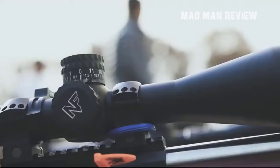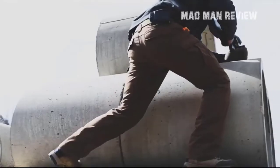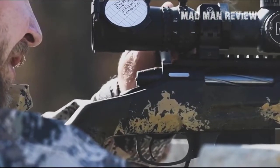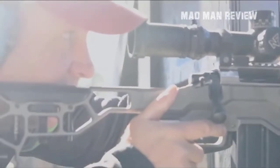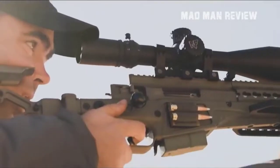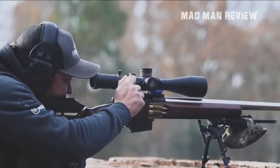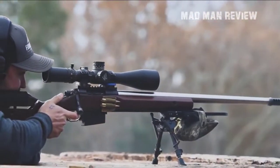One downside I can think of is the side knob for parallax adjustment. It's just designed differently for this scope for some reason. Many other scopes have numbers and marks, except this one. The NXS just comes with notches, no numbers. It can be a bit tricky to figure out the first few times, but it will become natural after a while. Of course, the other drawback is its ludicrous price.